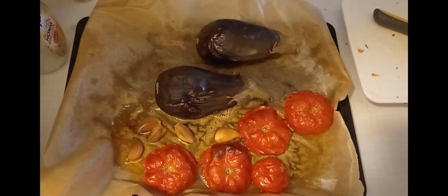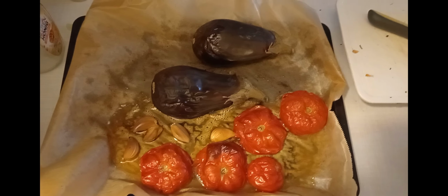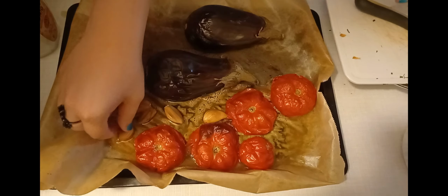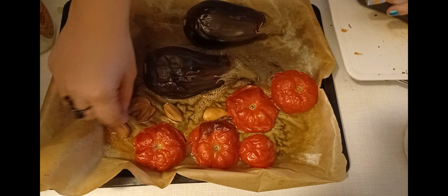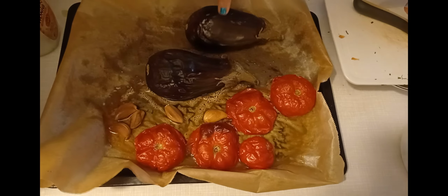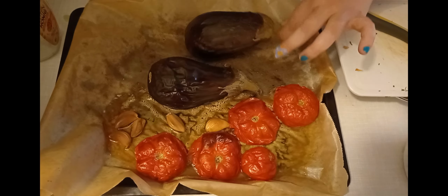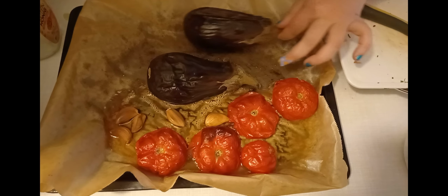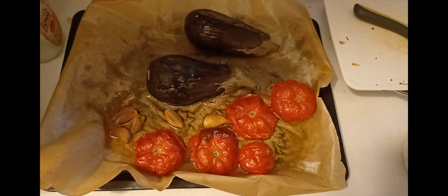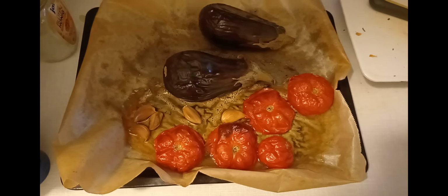Okay, what are we going to do with them? We are going to peel them. But they're still hot. We have to cut off the ends of the garlic, peel the tomatoes, and peel the eggplants. But I think this time they are a lot better than last time, because now they were in the oven for 1 hour. Okay, let's go.